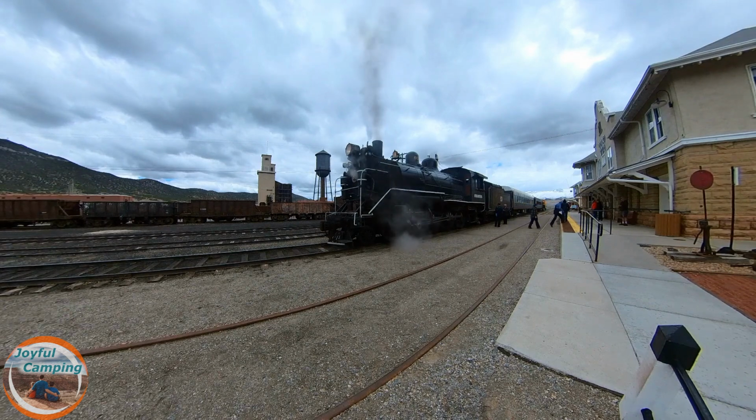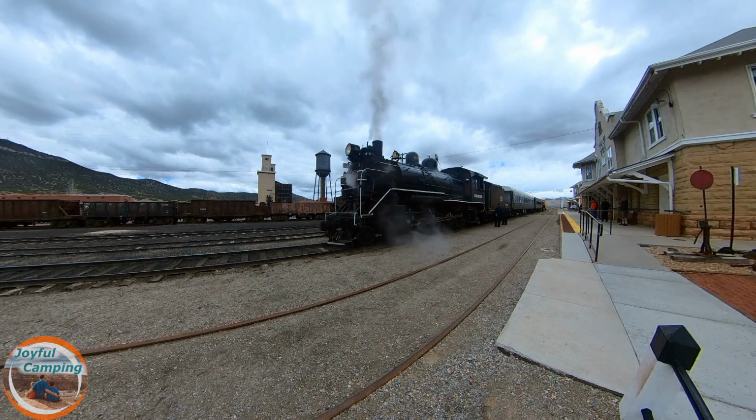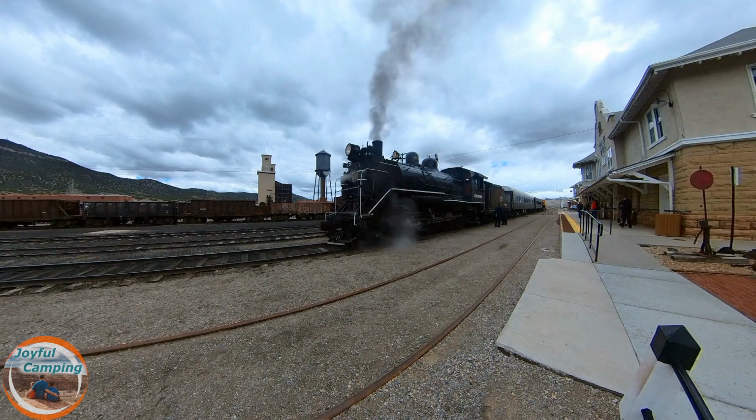All right, that was a total blast going on that train ride and checking out this steam engine because, oh man, that's just like raw power coming through there, and it's always fun seeing a steam train. If you're in the area, I totally suggest taking a tour, going on the rides, etc., and just hanging out and seeing what they've got. There's way more information that they give as part of the tour, so again, totally take advantage of that.